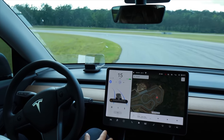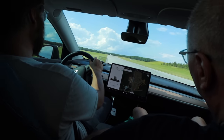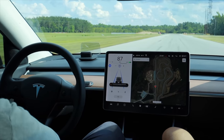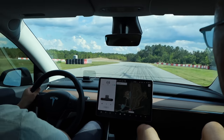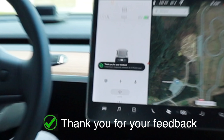Well, we've got, yeah, it's taking the racing line. Yeah, I'm fine. Don't worry about me. Right. All right. Yeah. I love this. This is amazing. Yeah. We're just autopiloting down the racetrack. Break. Right, because then we come up to a corner and we just got on.